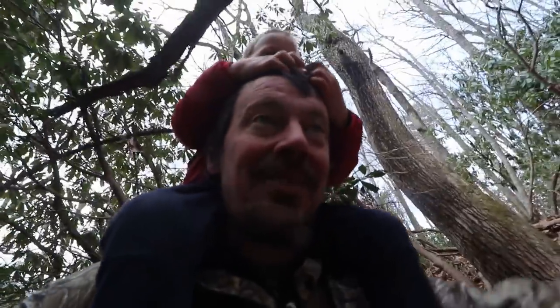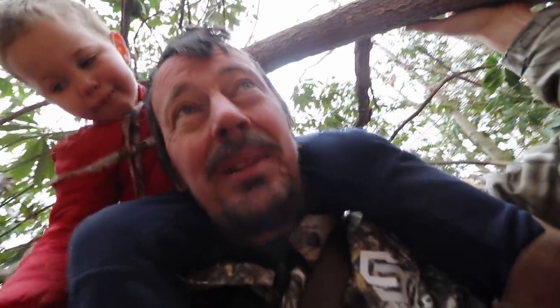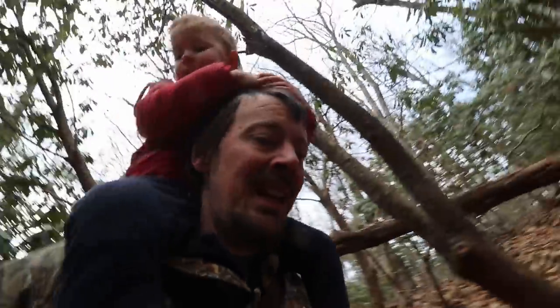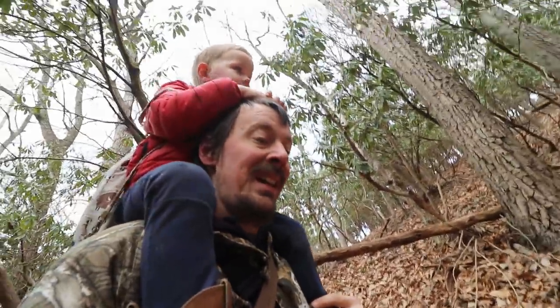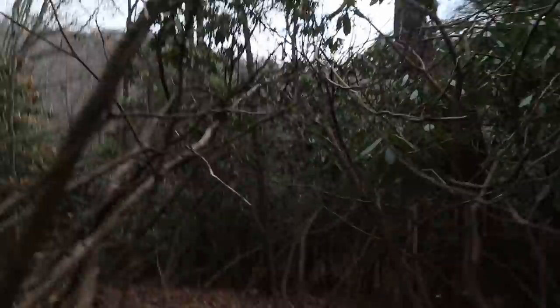These are rhododendron thickets. This tree right here and the trees we're surrounded with are rhododendrons. They generally grow on the north side of the hills. They're evergreen, and they're hard to navigate. They're just thick thickets. Usually they grow in steep areas. So that's what a rhododendron thicket looks like.